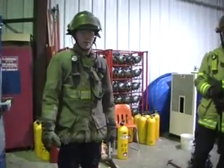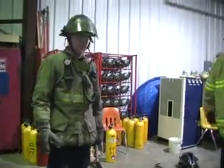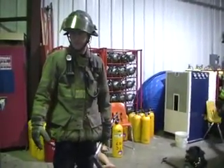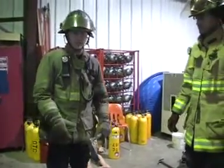Front doors will usually have panic bars, things like that. But on these, you're going to see mostly inward swinging on residential.